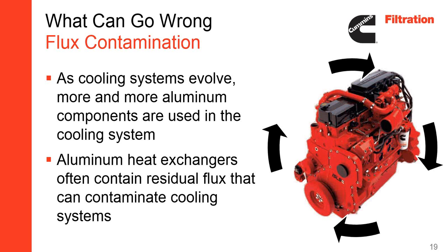As engines and cooling systems evolve, more and more aluminum is used in the cooling systems for heavy-duty engines. The use of aluminum radiators and oil coolers has become common in the heavy-duty industry. In addition to this, the preferred method of manufacturing aluminum radiators uses a process that can introduce contamination into the system that actually causes corrosion.